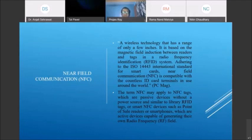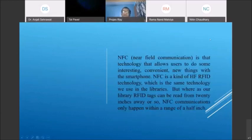Secondly, near-field communication is a technology that allows users to do interesting new things with the smartphone. NFC is a kind of high-frequency RFID technology, which is the same technology we use in the library. But whereas our library RFID tag can be read from 20 inches away or so, NFC communication only happens within a range of half an inch. That's why it's called tap technology.